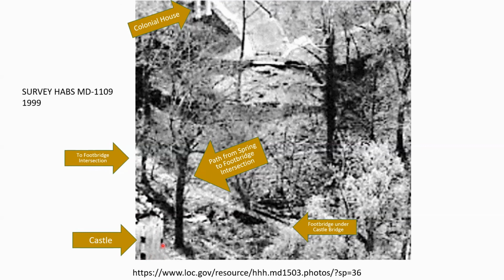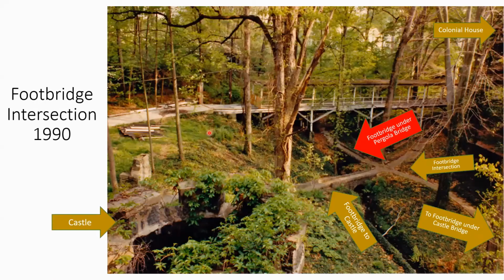This is an aerial photograph. So this is actually the castle overlooking the footbridge intersection. And there's the colonial house. All right, you've seen a close-up of this photo before. I'm going to go over some features we didn't talk about before. This is the Pergola Bridge, of course. This is in 1990, shortly before the Pergola Bridge collapsed. Colonial House is just peeking out over here.